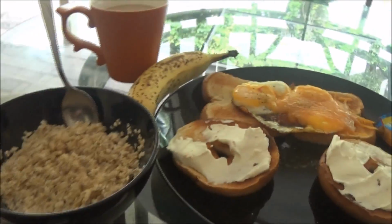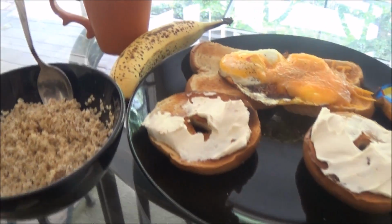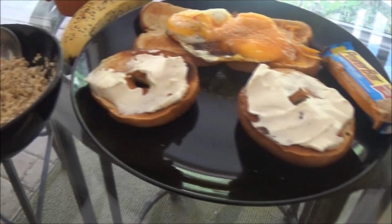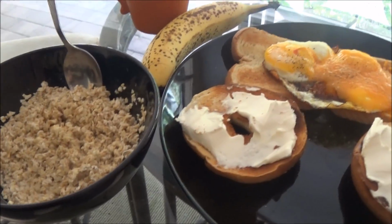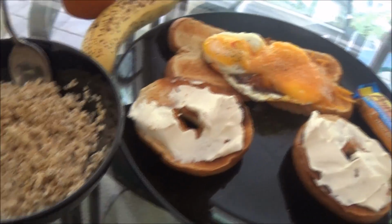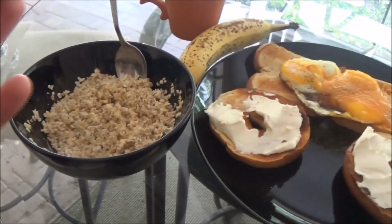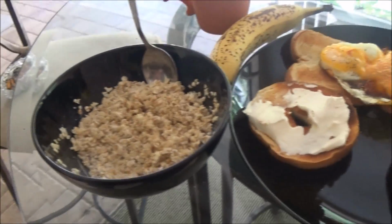Alright, bro, so this is the first meal of my cut for the first official day of the return of aesthetics. This is what a typical breakfast looks like for me, regardless if I'm bulking or cutting. Pretty much the biggest meal of my day is breakfast and then my post-workout meal, because I usually eat breakfast then go train when I'm cutting. So this is what I'm eating right here for breakfast.